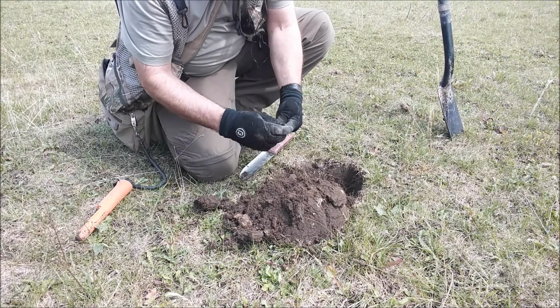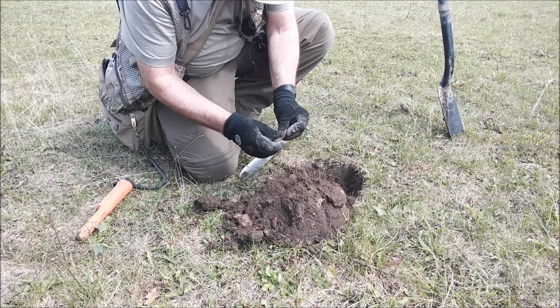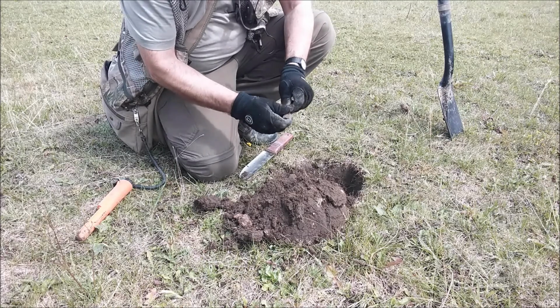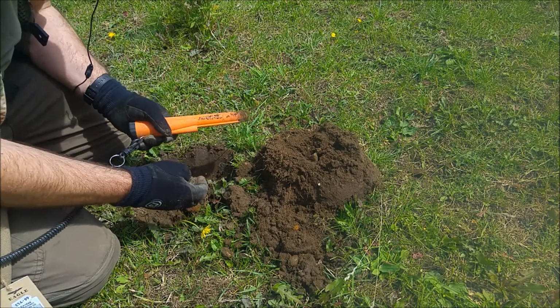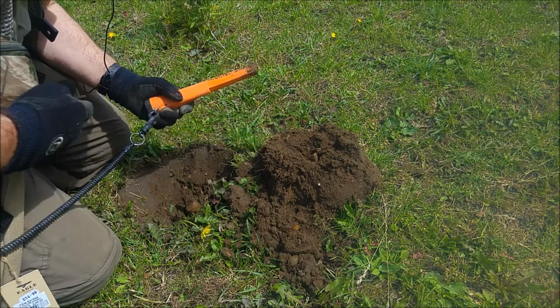Okay. Got a tube. Rolled up tube. Not what we're looking for, but good bright target. Curled up piece. God, there's a lot of age to a lot of the stuff I'm picking up, but no keepers yet.